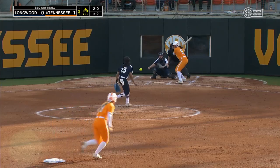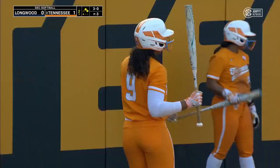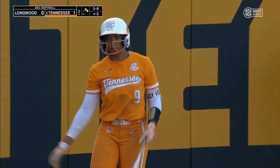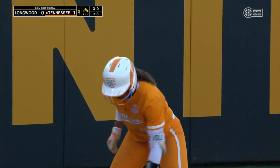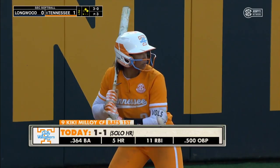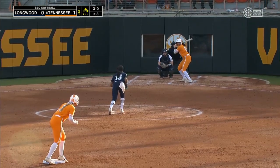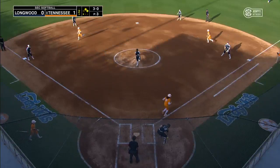2-0 to Malloy. And she takes ball 3. Malloy already with a homer in this one. Leads the team with 5 long balls now this season. The All-American out of the leadoff spot, looking to do some damage in the second. Four-pitch walk, and they're loaded.